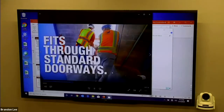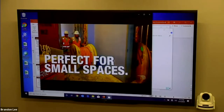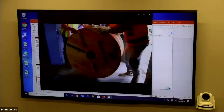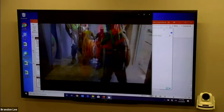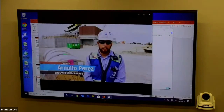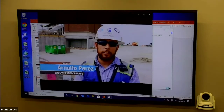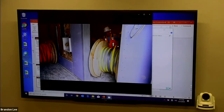All reel payoff reel sizes roll right through. In a tight spot? No problem. The reel payoff rotates within its own axis for 360-degree maneuverability. Perfect for small spaces. As far as getting into tight spaces, this is way, way better than the standard old way of moving the wire reels, and this is a lot easier for us.